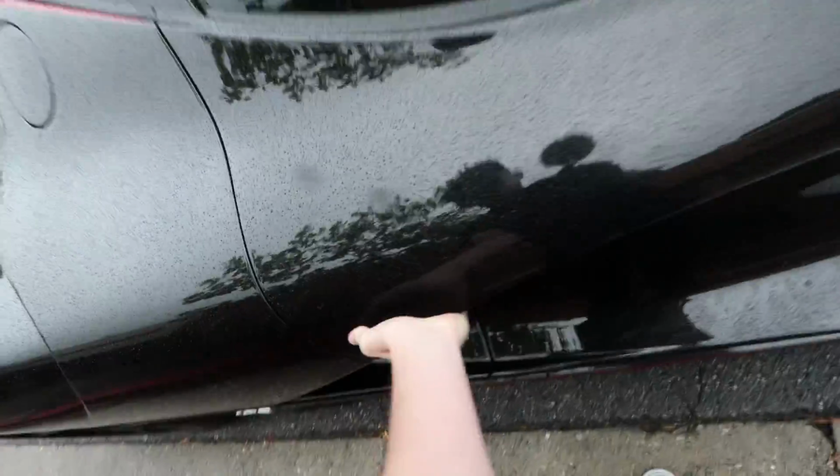Los Angeles, what is going on? It is now pouring rain, so we had to put the top back on the Ferrari Aperta. I know, trust me, I'm upset and triggered too, but it is what it is.